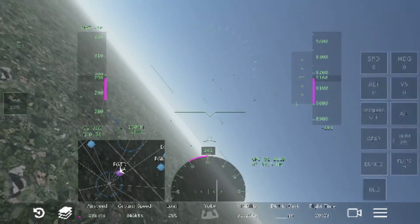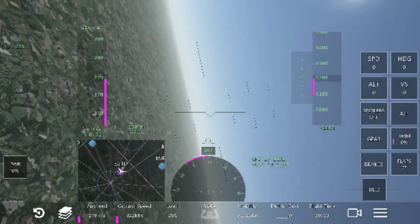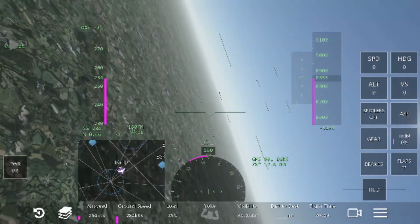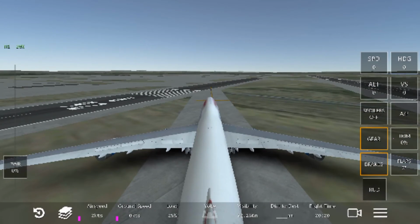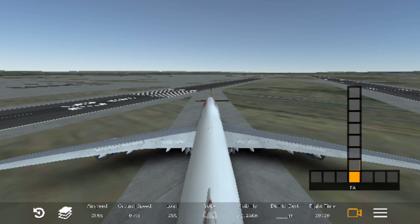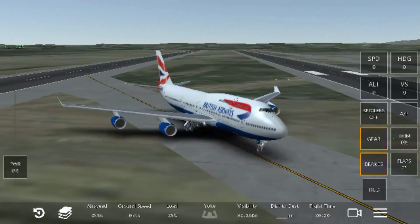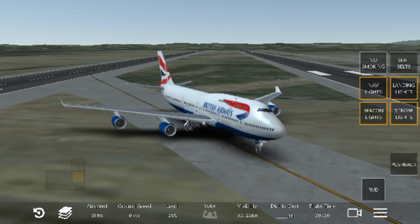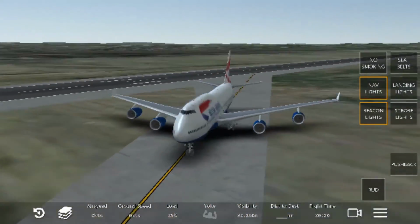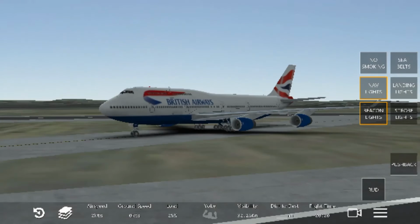So, returning back to the airport with absolutely no regards to whatever, because this is solo mode and I can do that. So, as you guys can see, we returned back to the airport, and as I exited the runway, I am going to turn off strobes, turn off landing lights, because once again, I exited the runway. They are no longer required to be on, and you're not supposed to have them on anyway.